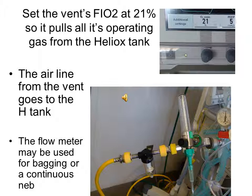Moving your vent FiO2 knob away from 21% and towards, say, 30% will deliver a higher O2 percentage as it begins to pull oxygen from the wall source. But what this is also doing is diluting your Heliox. Again, as you dilute Heliox, it becomes less and less effective.